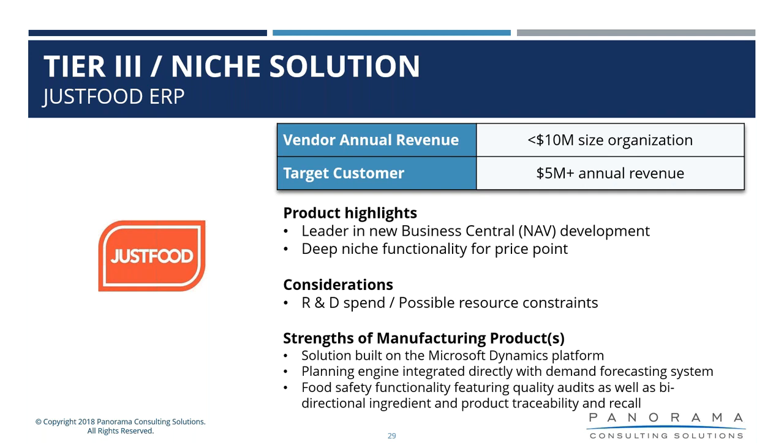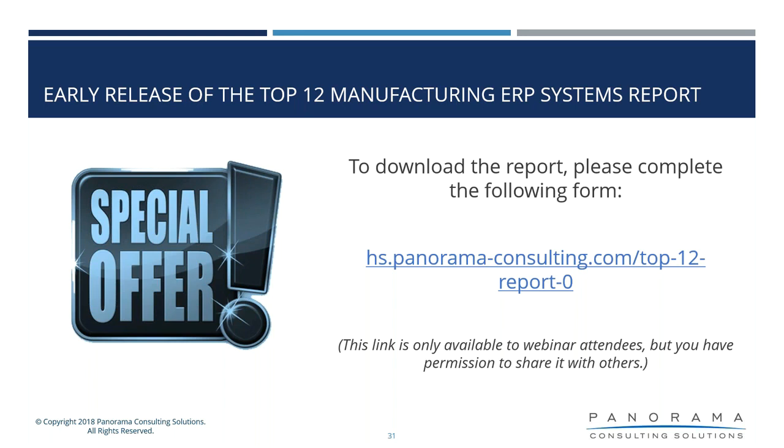Also, JustFood as a Microsoft developer is ahead of the game in the new development into the cloud. So their IP is almost completely done for the actual new version of NAV. So a little bit different scenario than we had mentioned before with the AX VARs and ISVs being a little bit more behind. Really not the case here. And then again, the early release of the top 12 manufacturing ERP systems report will be available to all the attendees here. I think the report is being made public sometime within the next 2 weeks.